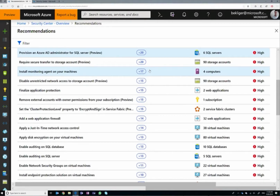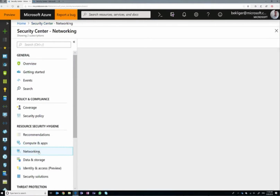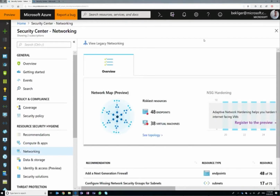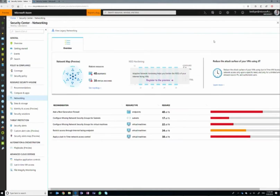Next thing I want to show you is the network map, available as part of the networking section in Azure Security Center. You can either get to that from the left navigation menu over here, or from the overview dashboard by looking at the networking section. Can you see my screen? Great. So that's the network map. It is available already. It's one of our announcements for this week. It's available in public preview.